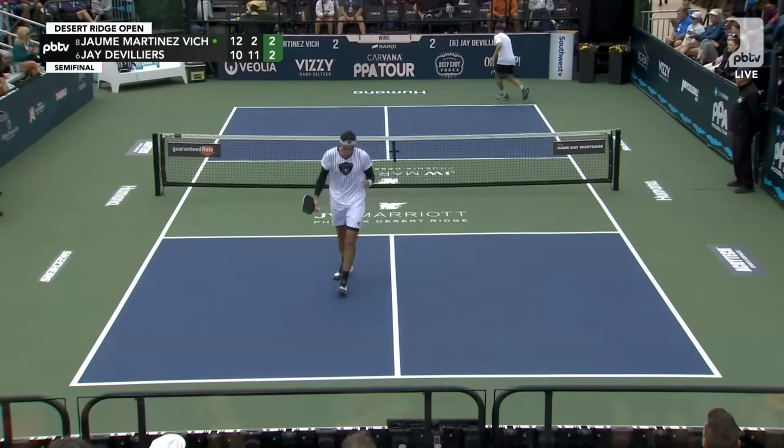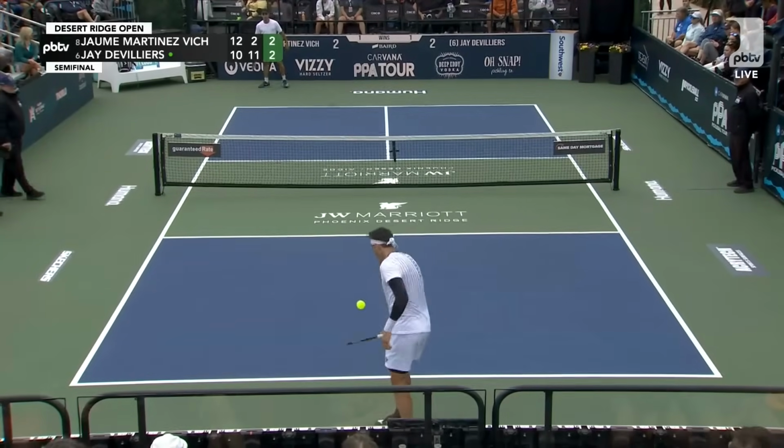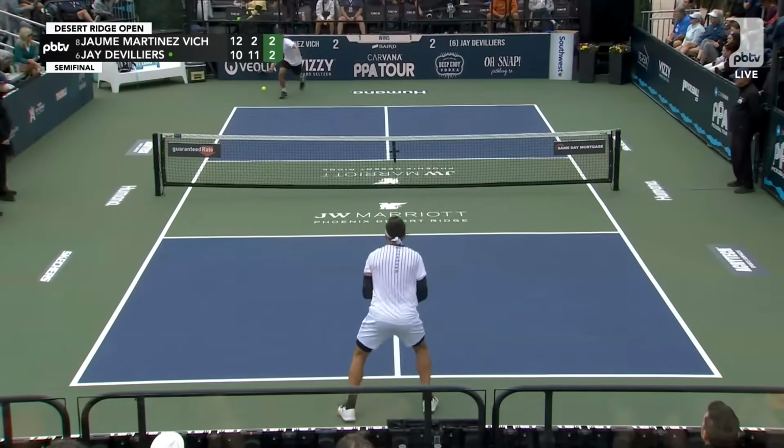That's where 6-3 comes in handy, because I'd have been running as fast as I can to get that off the bounce. Yeah, if I was Jay, that would have hit the court. Yeah. It would have hit the court and not even close from Jay. Perfect spot in the back corner.